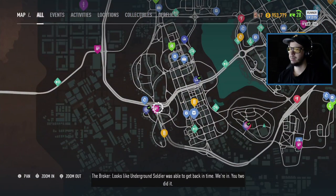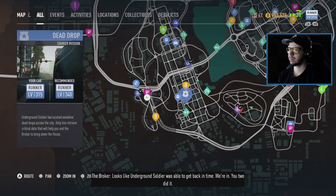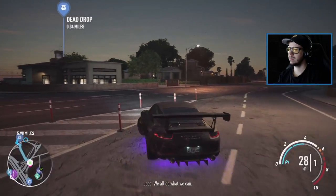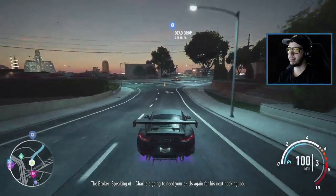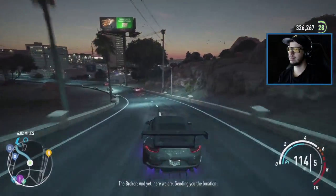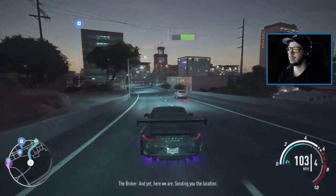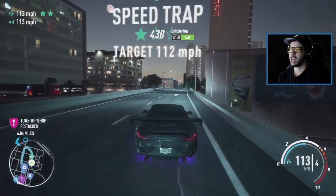Looks like Underground Soldier was able to finesse the data. We'll get back in time. We're in. You two did it. We all do what we can. Speaking of, Charlie's gonna need your skills again for his next hacking job. You know, hacking's really not my thing. And yet, here we are. Sending you the location. And yes, here we are.